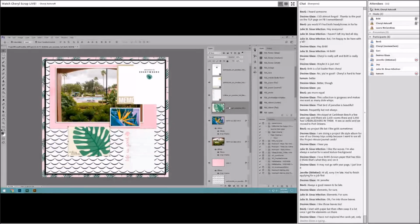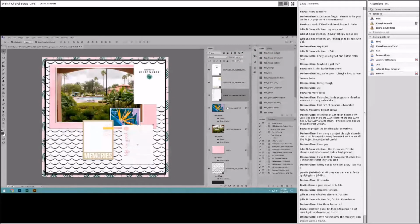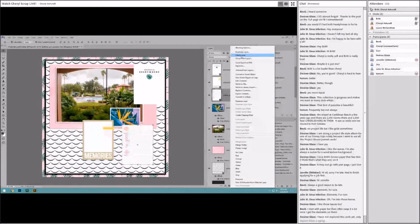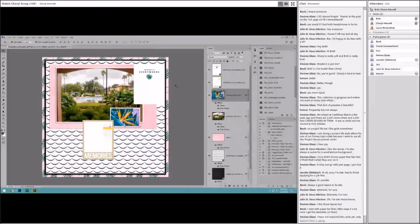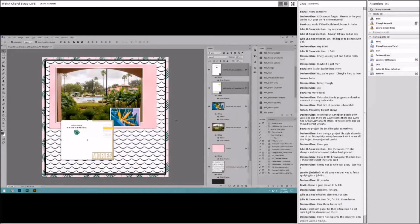They're a good collection. I mean, I feel like I sort of love all of them. I feel like we've talked about that in past scraps with you, Cheryl. It's hard to choose a favorite because they're all sort of our babies, but this is a really good one. It is. I really like it.